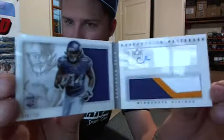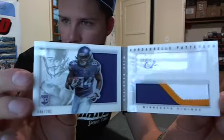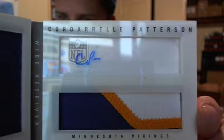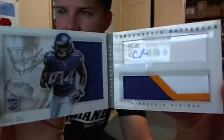Autograph patch, Cordarrelle Patterson. Nice one for the Vikings, numbered to 269. Very small autograph, however. Look at that thing. Jeez. I replied, thanks. He goes, are you the same guy that runs the website with the same name? Good luck with the archer, bro. It should go for 4/5.